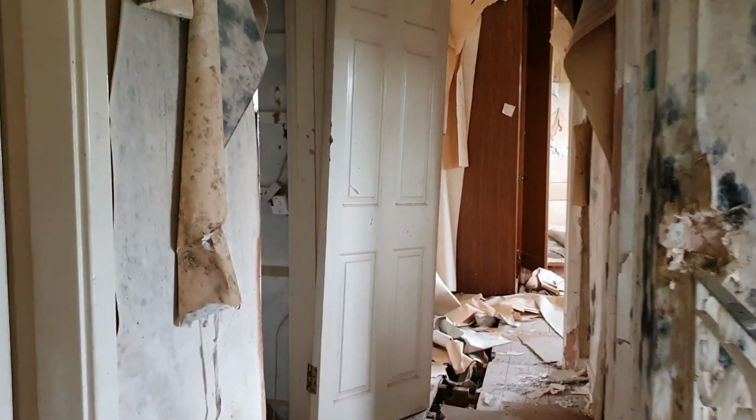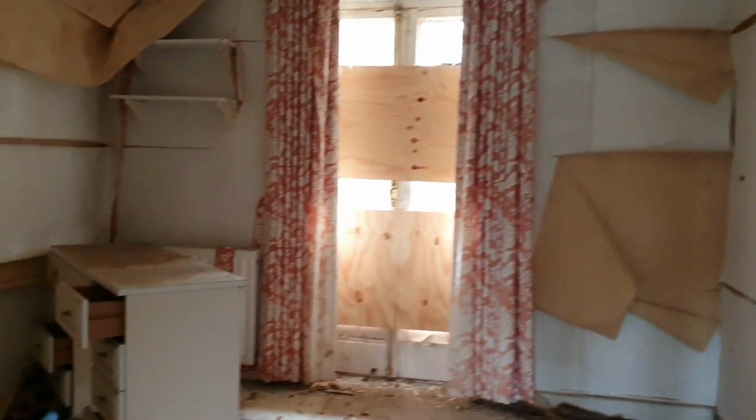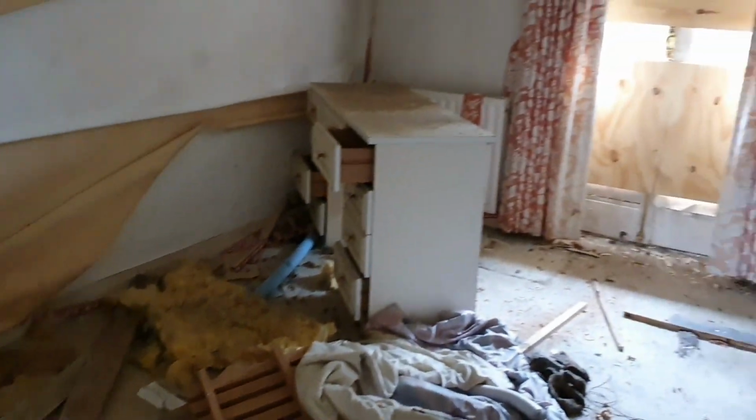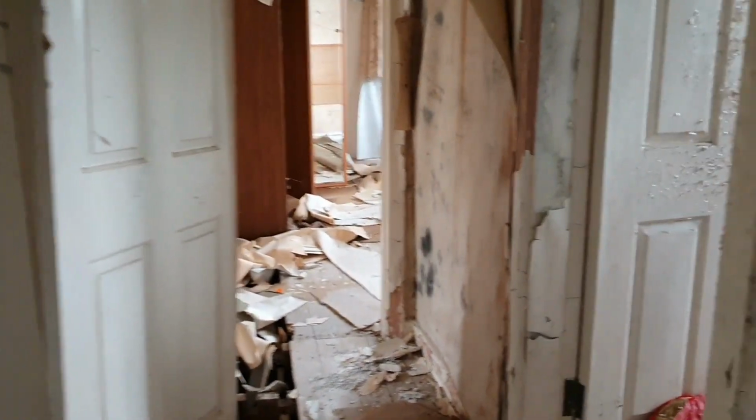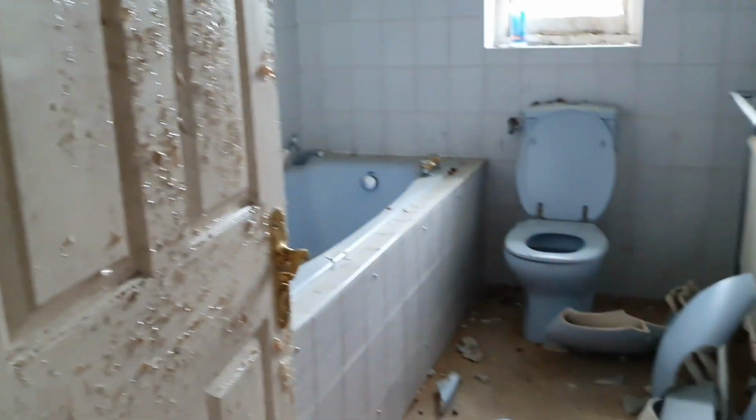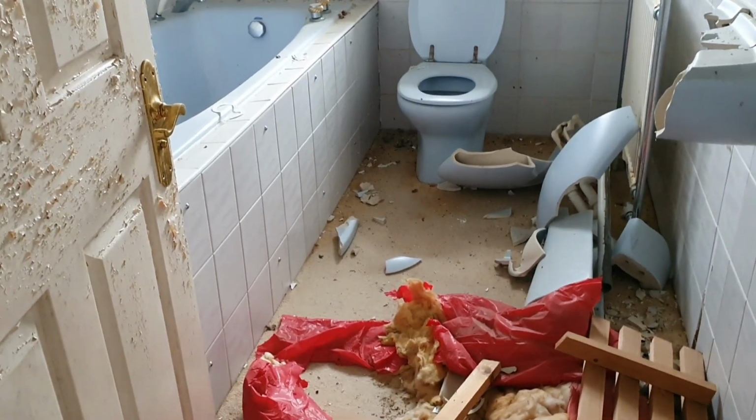You're going up that ladder? You're crazy. Let's go up this ladder. That is pretty. Wow. Up to the attic. Look at that, guys. That is crazy. Another bedroom here. Lovely curtains. Bathroom. The sink's been smashed off the wall.